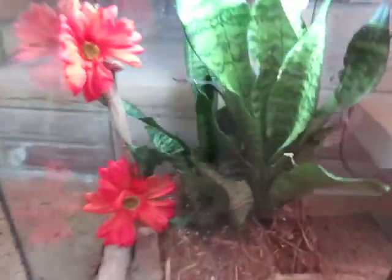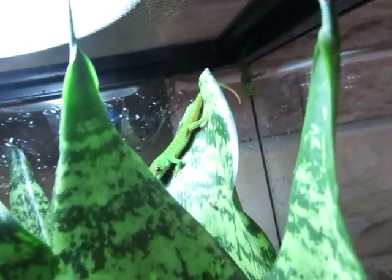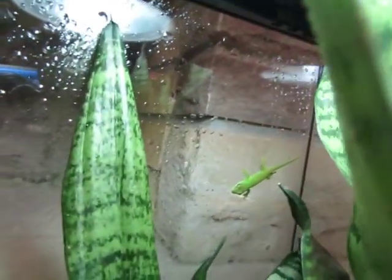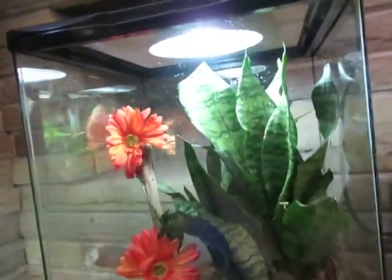Beside them we have our newest giant day gecko hatchlings. You've seen the parents over on the other side. Cute little guys. They come out super active, running around like crazy. Great eaters. Never have a problem. Juicy. They need heat, UVB. Need to spray them every day. Awesome. We'll move on to beside them.